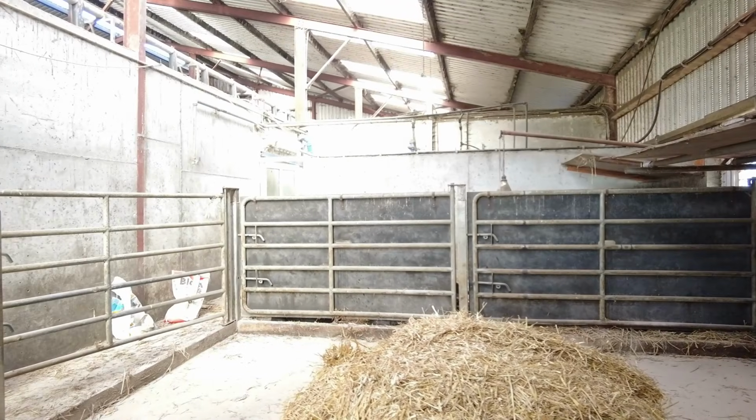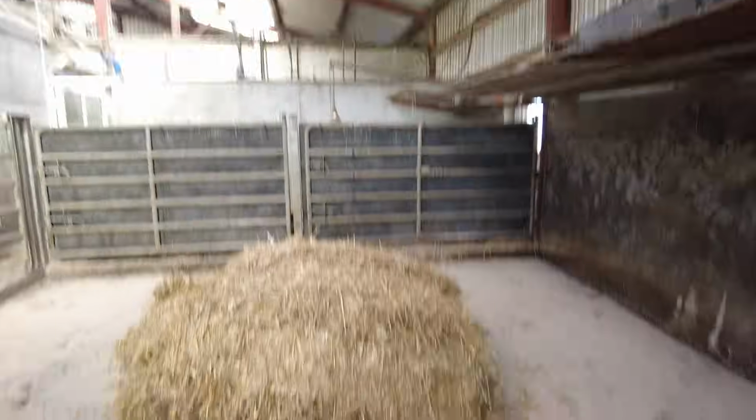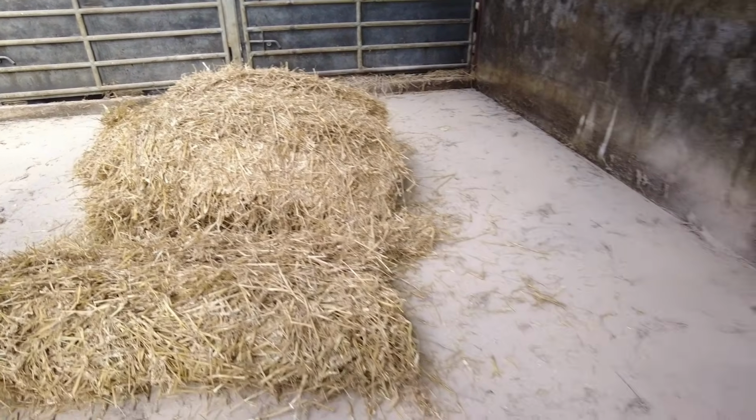Now, so pens are cleaned out. We didn't power wash. We normally do power wash, but because of how urgent it was, we have over 20 calves here. We don't have time to power wash. We need to get this cleaned out and just bedded down and calves in as quick as possible. So basically all I've done, they're cleaned out, and all I've done is essentially put sanitizer on the ground.